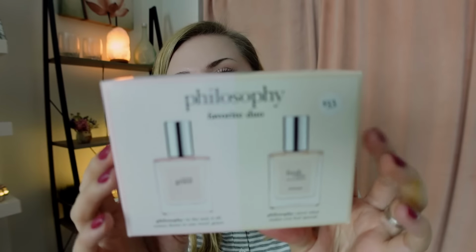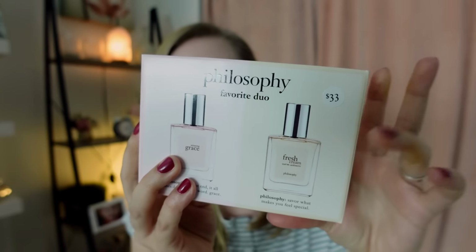And then the other one, I got this sampler with one of my purchases a while ago. It's Amazing Grace by Philosophy. And I've been using it a little bit, and the few times that I did use it, I obsess over it. It doesn't last very long, I'm assuming because it's a sampler on me. So I decided to just give it a try and purchase a smaller version of a bottle to see if I actually like it. And what do you know, they had this one laying around for $33. And this one has Amazing Grace and this fresh cream warm cashmere set. And so for $33, it's definitely not that bad.